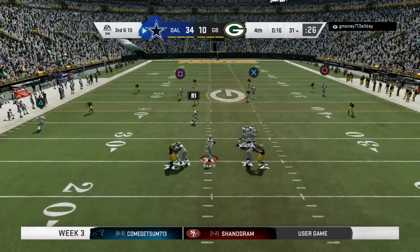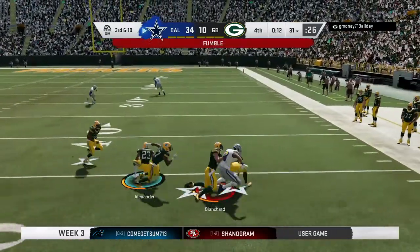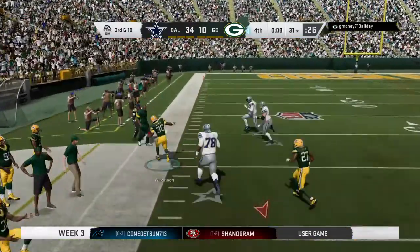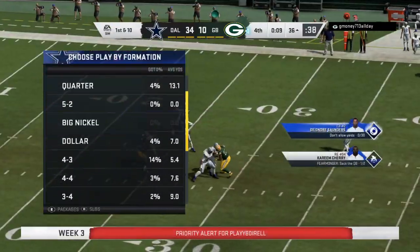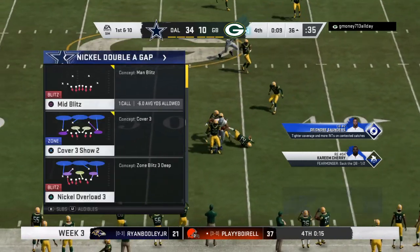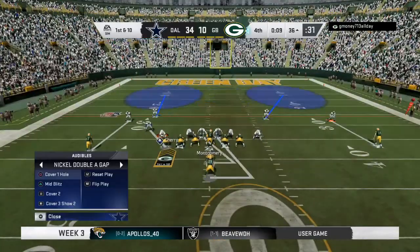Back to throw. Beer. And he finds a man with a crossing route. And the ball is knocked out, and the Packers pick it up. So from the 36 now, first and 10.